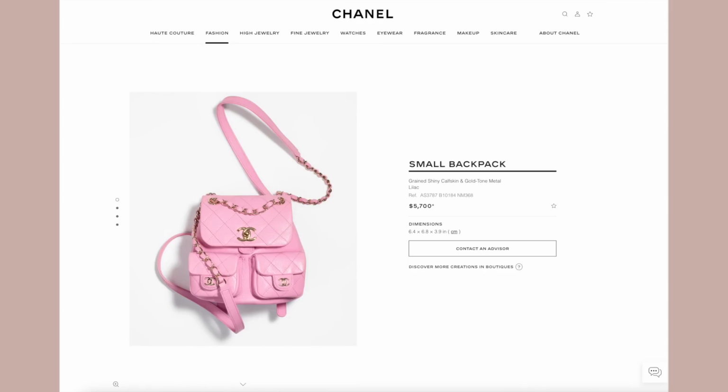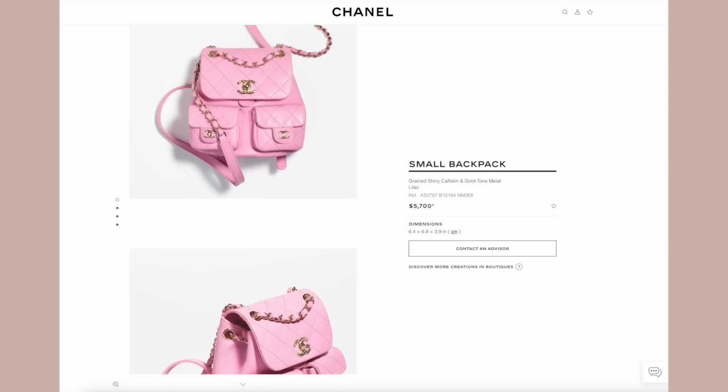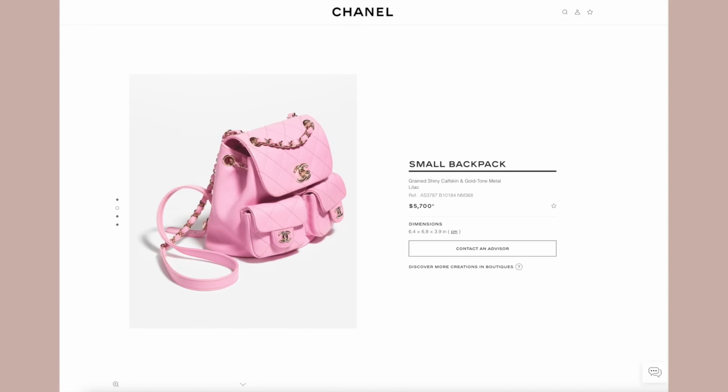So it is this backpack right over here, and it is in all Caviar. And what I love about this backpack is, one, that it's tiny, but the pockets in the front to me just make it look like there's 2 mini compact wallets stuck to the front, which I actually really like. They have this available in black and in pink.